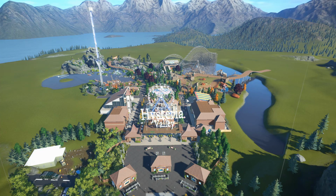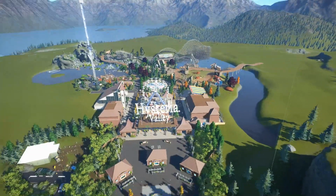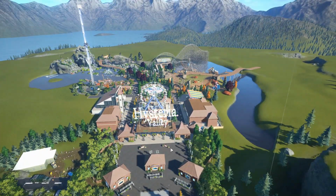We'll do a bit in Hysteria Valley here, using this area of the park just over that side. And then in a couple of weeks we'll get back to the Studios pack and get that finished off and add more to Clapboard Studios. So that is generally how the next couple of weeks is going to go here on the channel.